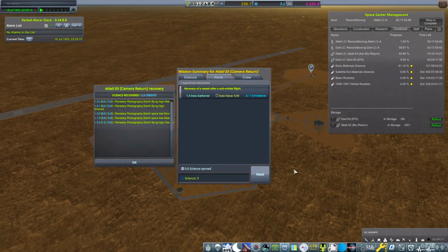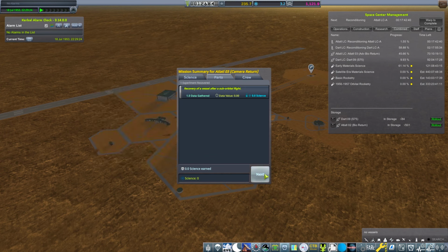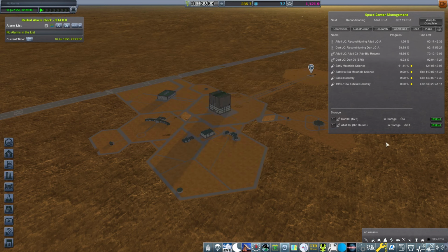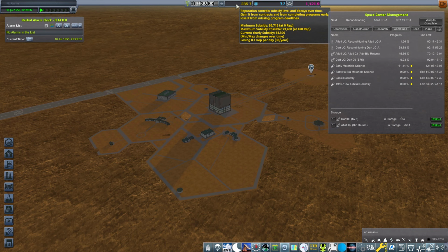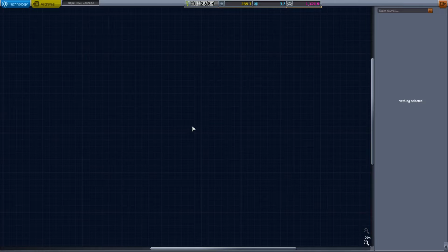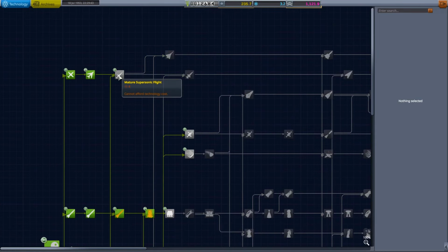Right, so we've got 0 science from returning a craft from suborbital flight. We knew that would be the case. We've got 2.5 on the vessel, which takes us up to 3 in total. I don't think we can spend that on anything off the top of my head. I think we'll have to have a look. And then we've got a little bit from a few parts back, 148 funds. The big one is we've dumped that up to a big chunk, so that's gone up to 54,000 we're getting. And you can see we're now over 1,100 on the confidence, which is really nice. We like that.